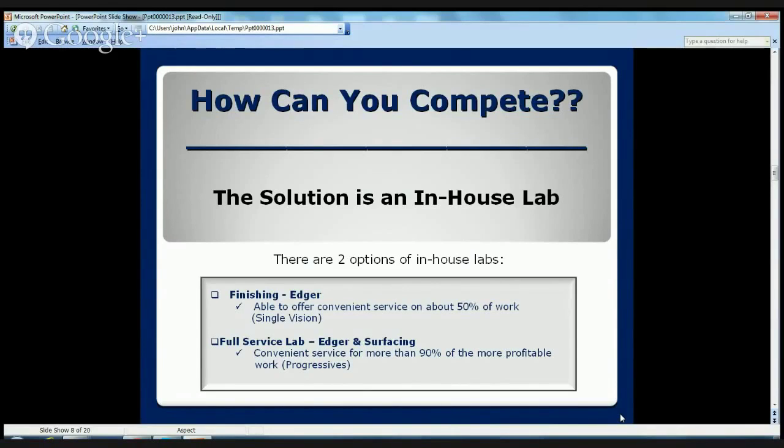And with that, we can do the more profitable work, which would include progressives and bifocals. We can handle and service our older patients as well as just the younger single vision type patients. So really a full service lab is where you want to get. If you're doing edging now, that's a great step, but we need to look at adding the surfacing portion. If you're not doing anything right now, it's extremely important that you consider putting in an optical lab. And doing the whole thing at once is not a very big undertaking, and we'll talk a little bit further about that as we get on in the presentation.